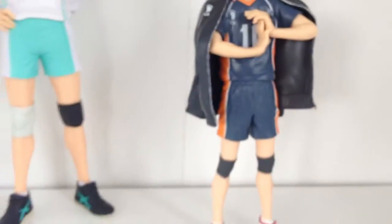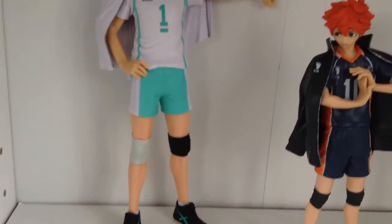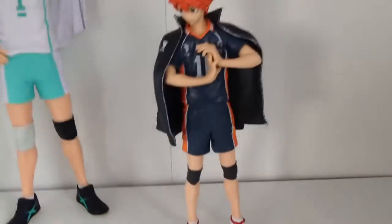The figurine here of Hinata has three pieces: the bottom half of the body, the top half, and then the jacket. And Oikawa Toru is pretty much the same, except he has a fourth piece, which is the arm. They also do come with stands. So this is what the stand looks like. It's just a little plastic piece that goes around the feet. This white one is for Toru Oikawa, and the black one, sorry I'm moving the camera around, is for Hinata.